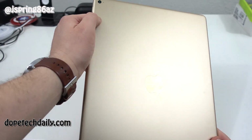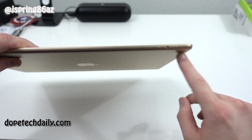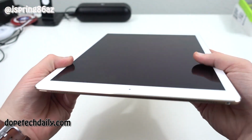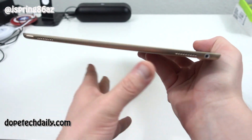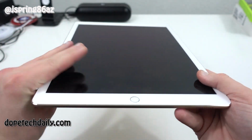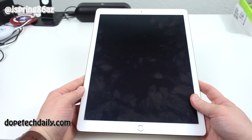You can see you've got the camera here on the back. You've also got your volume rockers in a similar position to where they have been on the iPad Air. You've got your power button on the top. And one of the important features on this tablet is you've got 1, 2, 3, 4 speakers. So this thing is actually going to sound even better than the Note Pro when it comes to media.